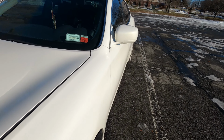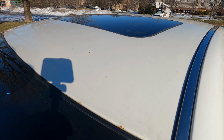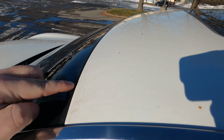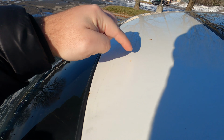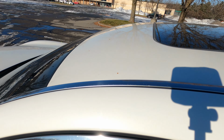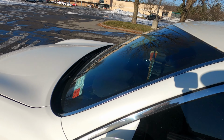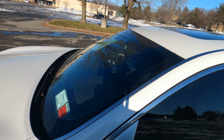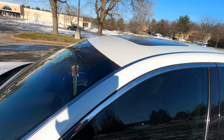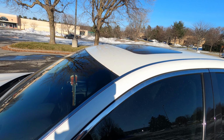I do have a little bit of rust up here, and you can see right here's one, here's a couple more, and I think these are mostly due to rock chips. As I'm driving, cars just send stuff my way and it nicks the paint and the clear coat, and then you develop rust. But I do have to fix them. I don't deem it a critical priority, but eventually I'll have to find the time to fix that up.